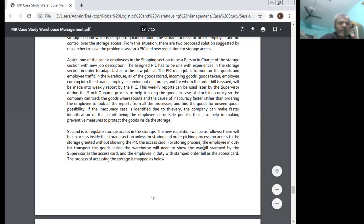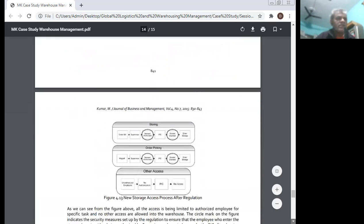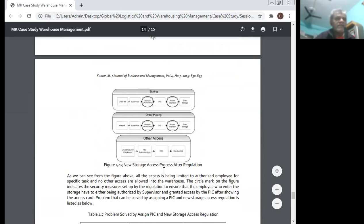For the storing process, the employee on duty transporting the goods inside the warehouse will need to show the waybill stamped by the supervisor as the access card, and the employee on duty with the stamped order will be given the access card. The process of accessing the storage is in the map below. These are the new storage access process regulations, other processes being storing and order picking.